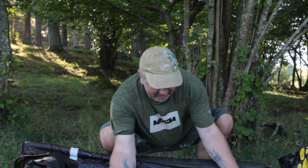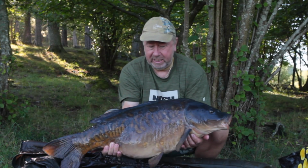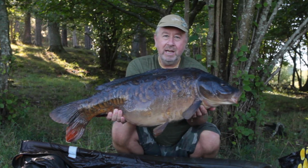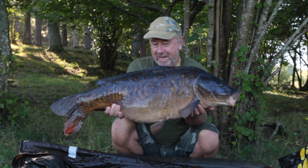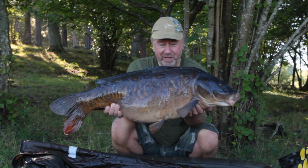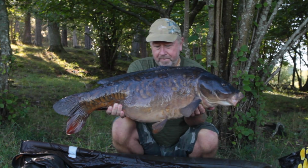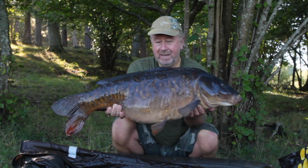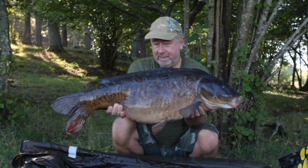It really is. Sweden is about scaly mirrors, and that was what I wanted. Just look at that. That is a big scaly Swedish mirror. 34 12. What a lovely fish for my first one. Came on a great big double 24mm bottom bait, out in the shallowest one, actually, out in the bay on the edge of the pads.